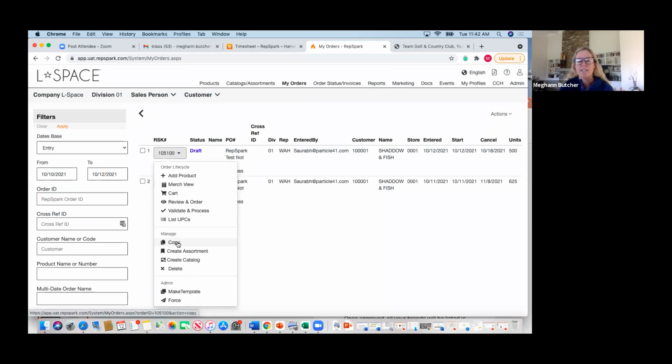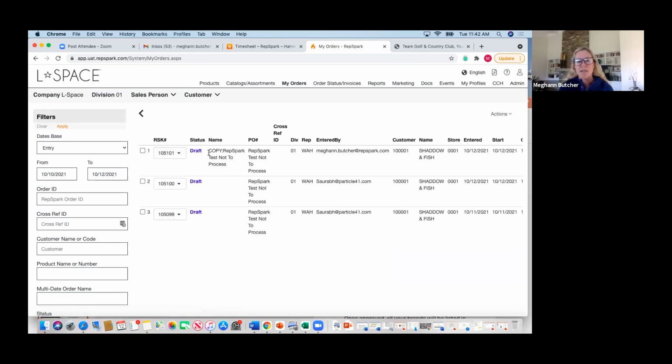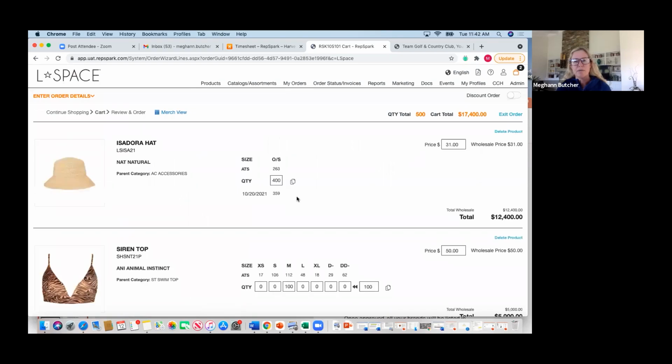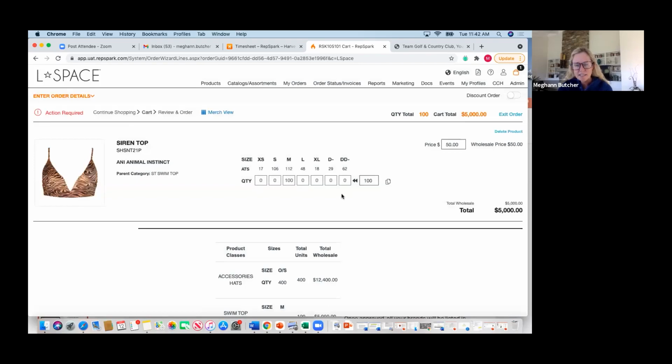Whether that order has already been sent, submitted, valid, draft status, etc., you can go in and copy that order. It'll make an exact copy of it, and it'll say copy right there. And then you can go ahead and click into the cart and make modifications. Maybe within that order you wanted most of it, but you don't want these hats anymore. So you can delete that product off the order and put your sizes in, etc.